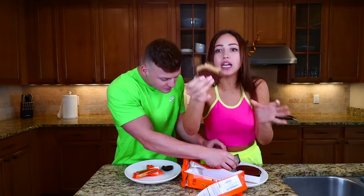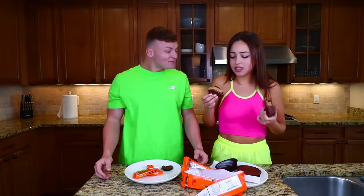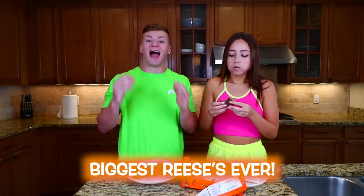My favorite part about Reese's Cups is the peanut butter in the middle. I don't want to bite it. I was just looking at it. Don't try to steal my stuff, boy. I'm about to take a big, big bite. Oh, that thing is like a sandwich. It's literally like a peanut butter cup sandwich. That is the biggest Reese's I've ever seen before.